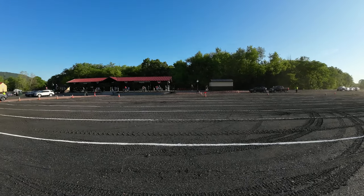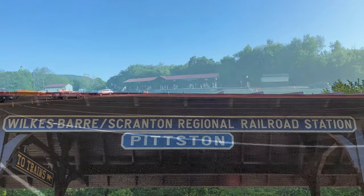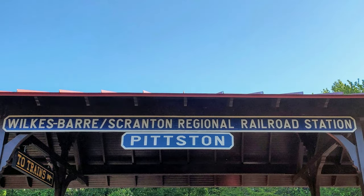But enough of me talking, let's check out the new station area here to find out what changes were made to make this trip possible today. So this station is now officially known as the Wilkes-Barre Scranton Regional Railroad Station.